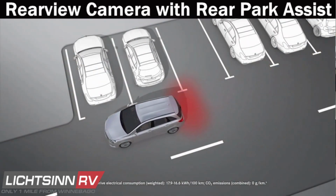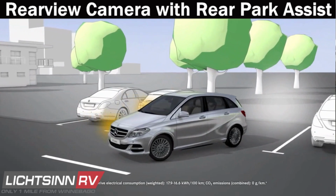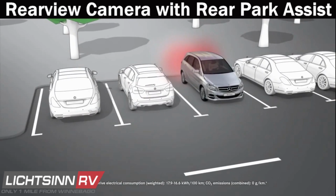Rearview camera with ultrasonic rear park assist provides gradient ability to see the area behind you as you navigate in reverse, and visual markings alert the RVer before approaching an object with several different distance alert increments.